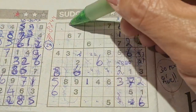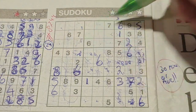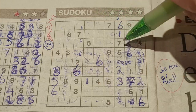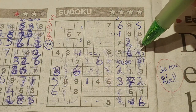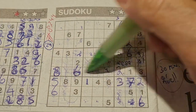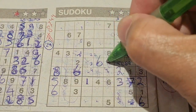Eight in this column, eight in the second column, so the third column. I only need to place 11, 8. Come here, come here. 8, 8, 8. 7, 3 in this row, 3 in that row, so in the row between the middle row, the only 2 places level 3, could be here, could be there.